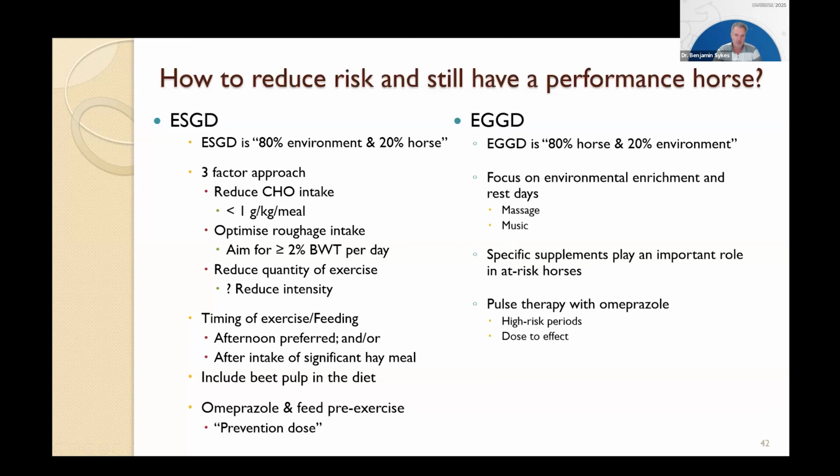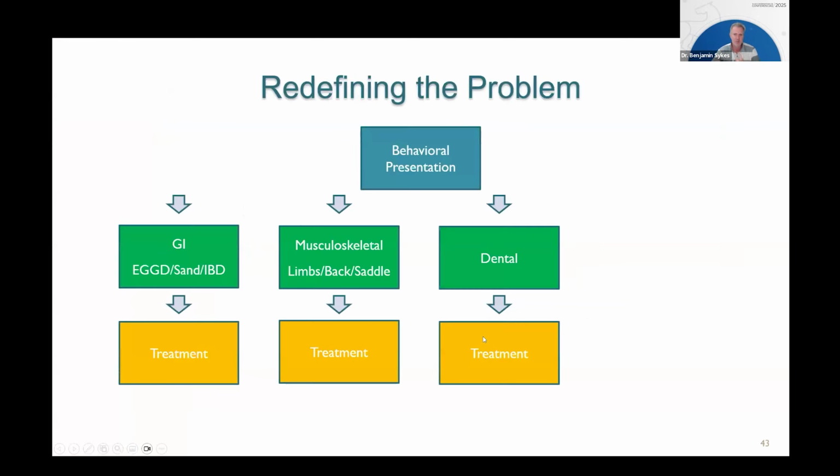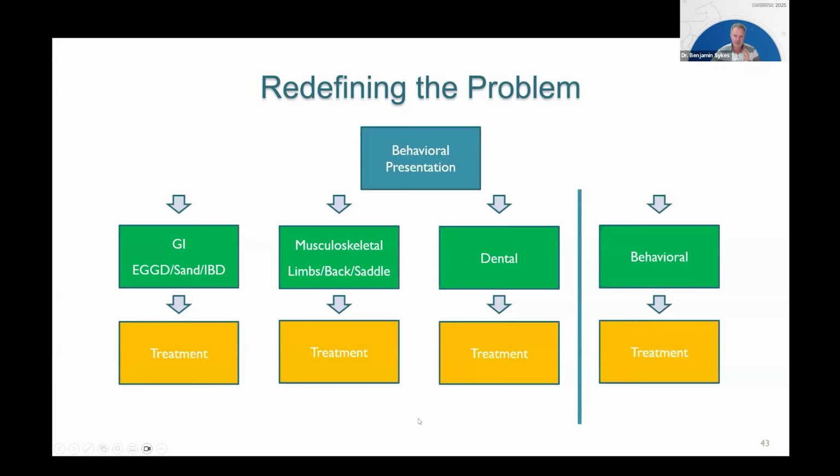Glandular disease, I think, is more of a horse-based disease. I think of it as 80% horse and 20% environment. We focus on environmental enrichment. We do have a role for supplements, and we can use omeprazole. And then just to finish up, we need to close the loop back to these horses and think about this as a behavioral presentation, and that these horses primarily these days present with behavioral signs if it's not weight loss. So weight loss is a characteristic for squamous disease, but for glandular disease, behavior is becoming the number one reason these horses present. And so we need to think about the behavioral implications of this disease.